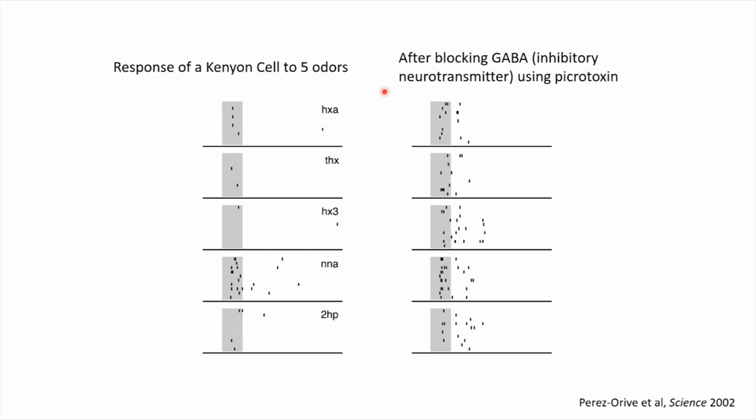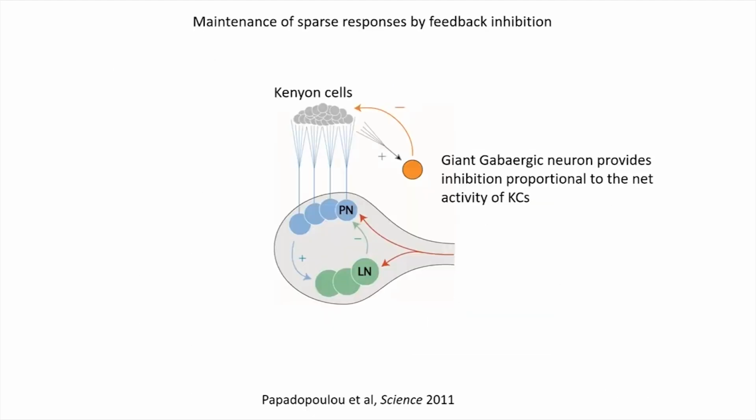So both the intrinsic properties of Kenyon cells, such as their high thresholds, and the network properties, that is getting inhibition from other neurons, help in maintaining their sparse firing rates. And now we know where this inhibition to the Kenyon cells comes from. So in the insect brain, there is one neuron called the giant GABAergic neuron that receives input from all of the Kenyon cells, and then it gives inhibitory output back to the Kenyon cells. So it forms a feedback loop. It's getting positive input from Kenyon cells and then summing up that input, and then it gives inhibitory output back to the Kenyon cells in the form of neurotransmitter GABA.